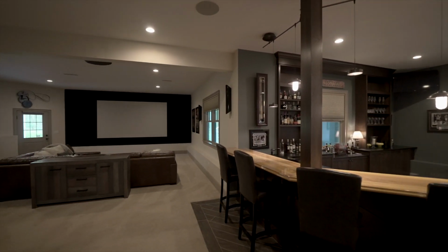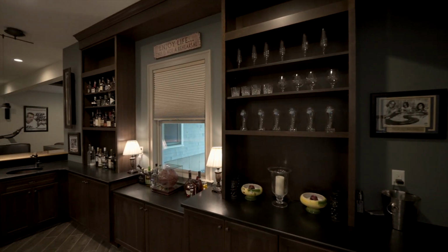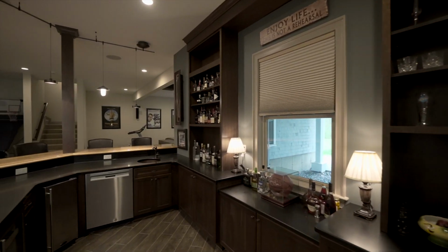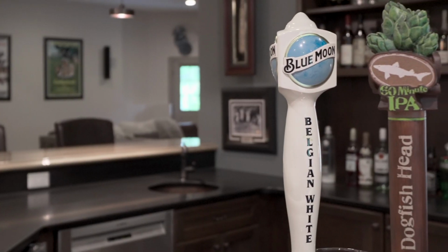This home offers a state-of-the-art Sonos surround sound system, a whole house generator, and it's located just minutes from Carlisle and Concord centers, and one of the most top-notch school systems.